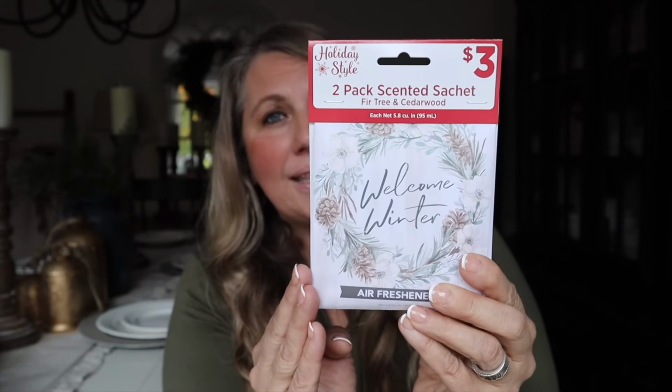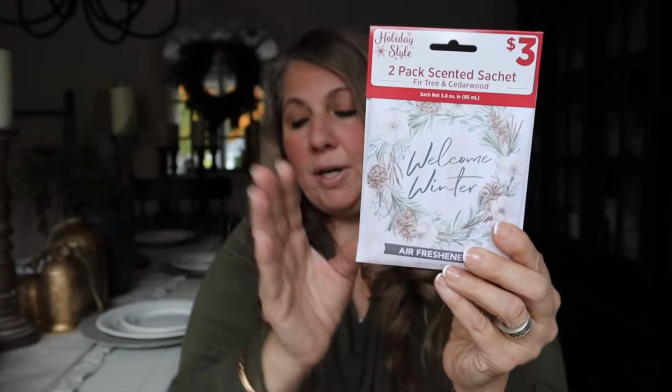I love the way this one smells. It smells like a Christmas tree. I picked up 2. And I love to use these on my front porch, even though most of the time the people coming to the front porch are UPS or the Amazon delivery. But it just makes the front entry smell so great. I love tucking these in my bathrooms or around the tree or anywhere because these, you guys, are really fragrant.